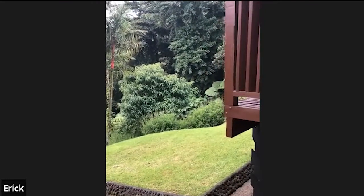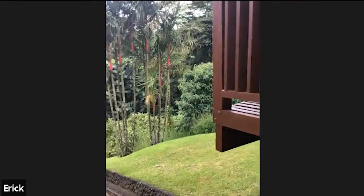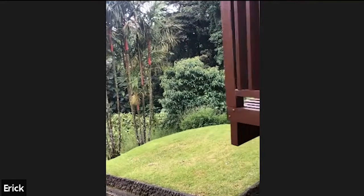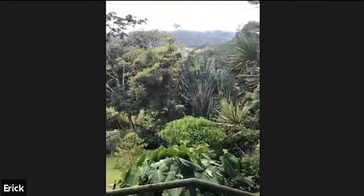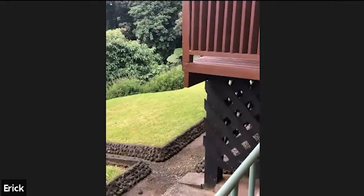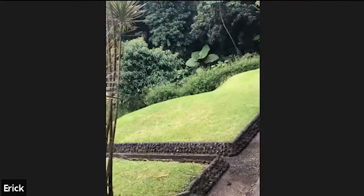Okay, I'm gonna put in an order. Let's see, I can hear something calling here. Things that are coming to the fruits. That's a bananaquit, although he's eating papaya. No, the bananaquit's gone now. I'm hearing all the birds.